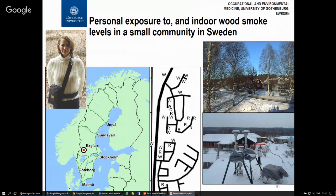Quite a lot of snow cover, and this is an area where wood burning is very common, because as you can see in the pictures, there's a lot of forest nearby. Everyone has more or less free access to good quality wood. As you can see in the topmost pictures, you have birch trees that are very suitable for use as the heat source in wood stoves.